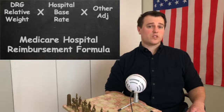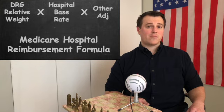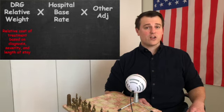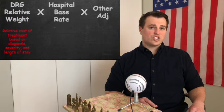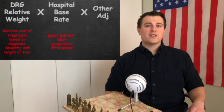Medicare just says what it's going to pay based on a formula that CMS, that's Centers for Medicare and Medicaid Services, calculates. So for hospitals, what they do is they assign a diagnosis-related group, or DRG, to each patient that's treated in the hospital based on the patient's diagnosis, severity, and the length of the stay. A formula then determines each DRG weight based on the relative cost of treating that diagnosis. That DRG weight is then multiplied by a hospital-specific payment rate that CMS comes up with to account for local differences in wages, rent, things like that.